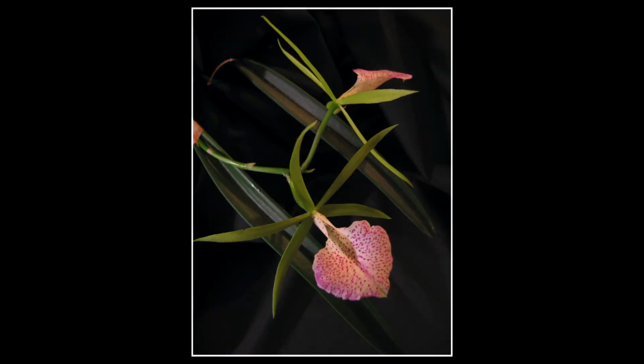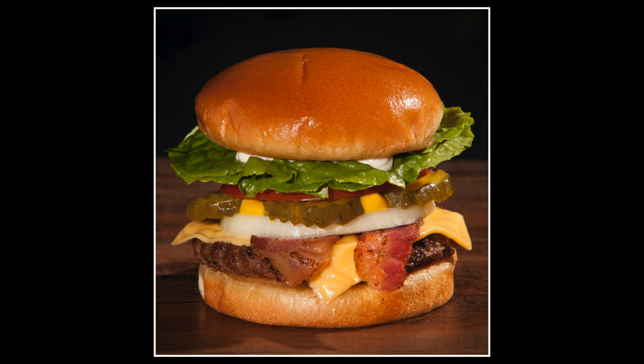So the advantage with the studio, or even in your home, is that you have control of the light, not Mother Nature. This next shot was actually taken in my living room also, just using a flash on my camera and a flash on for the backlight. And of course, believe it or not, even the hamburger was taken in my living room, although I did use a professional studio setup for that.